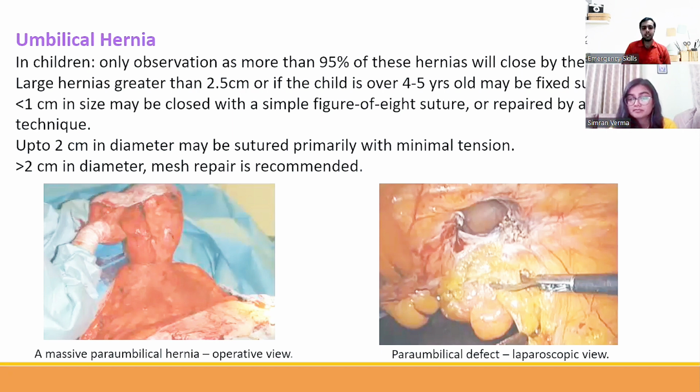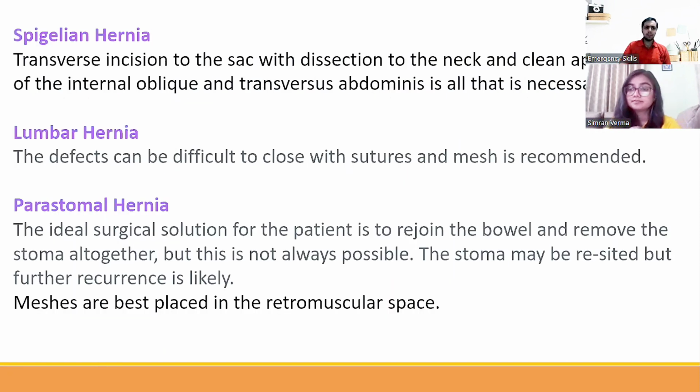So there are two operative modalities. The photos you can see here, one is the open technique, where we open the sac, reduce the contents, and then close the sac. And we have a laparoscopic technique; on the right side you can see the laparoscopic view. In laparoscopy we are very advanced these days, but it is used in higher centers. Laparoscopy is somewhat more difficult in hernia than in lap chole or something like that.